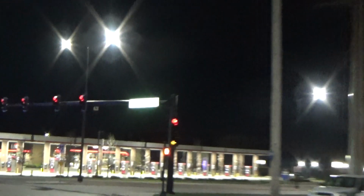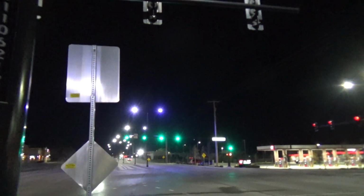Once again, that's the bronze Santa Fe, Street, and this is Ridgeview Road. Okay, this one's especially purple. It's most purple right here.